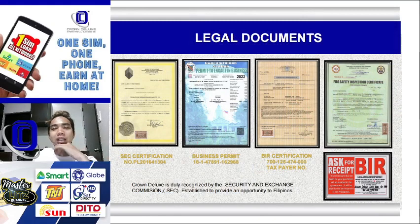Alright, for legalities, Crown Deluxe has its legal documents. So, this is the one, the SEC registration, the permit to engage business. Of course, napaka-importante ito for BIR, for safety. Ito ata sa main office na ata ito. It says that Crown Deluxe is duly recognized with the Security and Exchange Commission. So, when they say nasa SEC yung Crown Deluxe, legitimacy at its best, legal talaga si Crown Deluxe. Alright, tapos meron din silang COR or Certificate of Registration para ideklara na nagbabayad sila ng tax sa BIR.